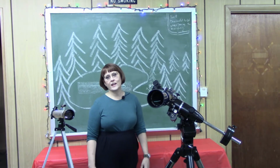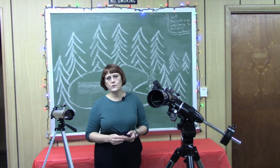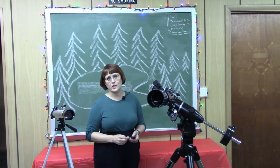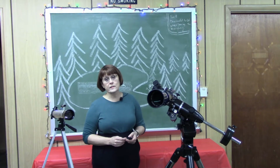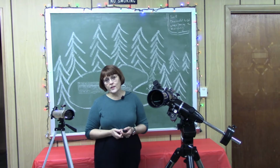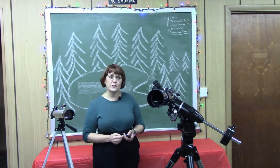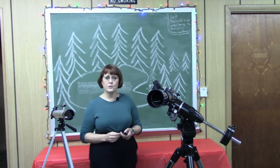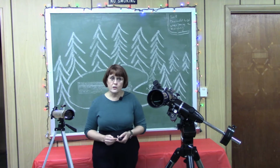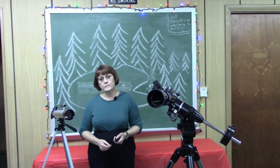Let's look at some refractors. Refractors use lenses to bend and focus light to create an image of your object. Make sure your lenses have quality anti-reflective coatings. The advantages of refractors: they provide sharp images with good contrast. They're great for solar system objects. The larger ones are good for astrophotography and deep sky.